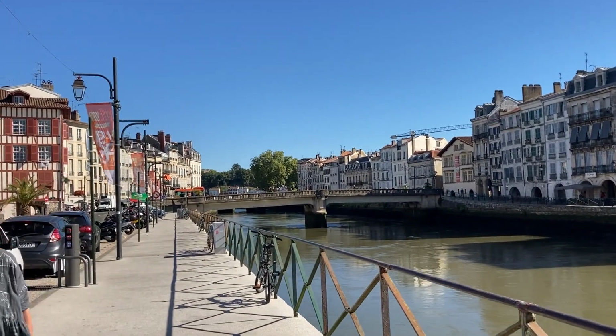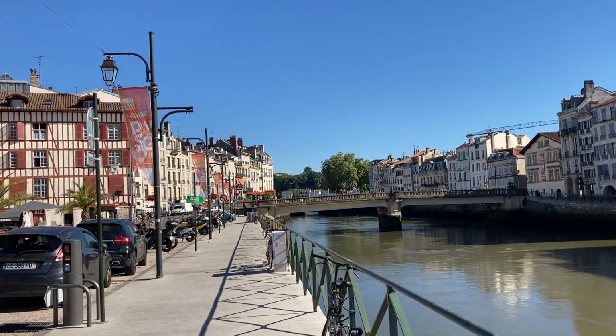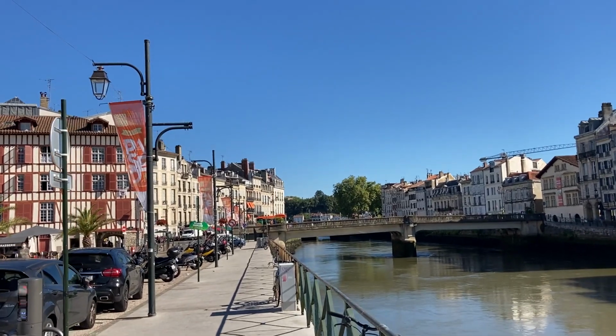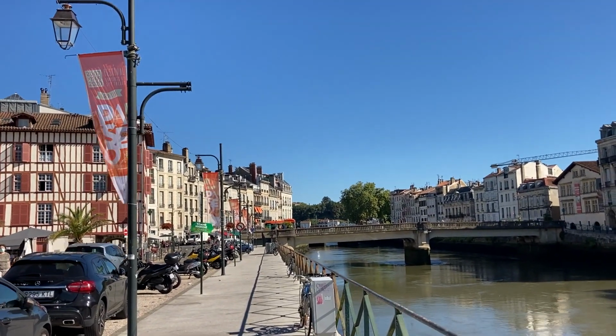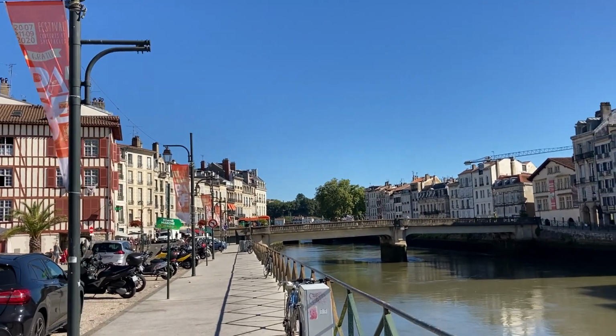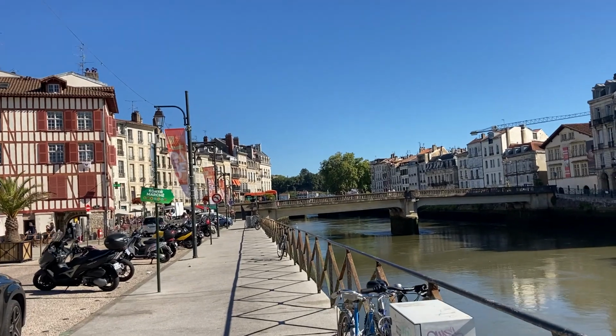Oh, in the distance on the bridge, this bridge is known as le Pont Marengo. You can see the little orange shuttle I was talking to you about just a few minutes ago. It's a free shuttle that takes you from one side to the other side. Saves you from walking too much if you don't want to.